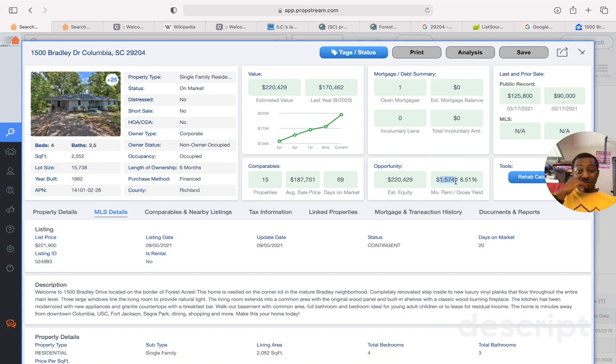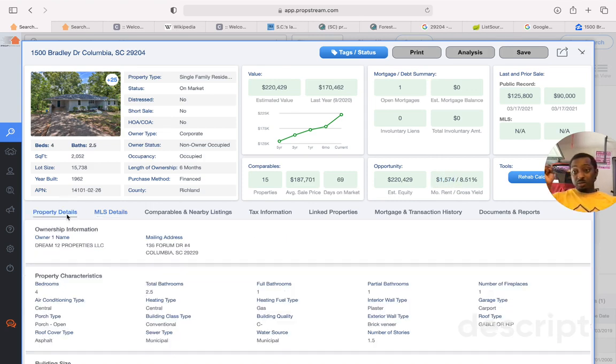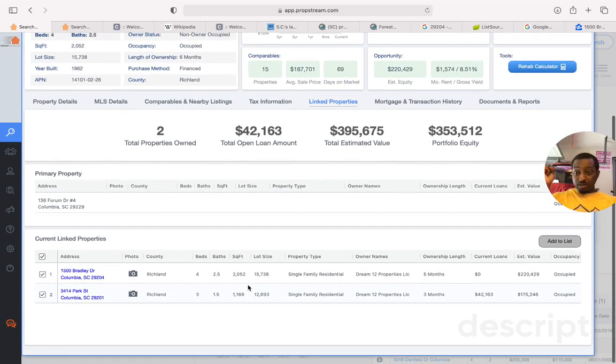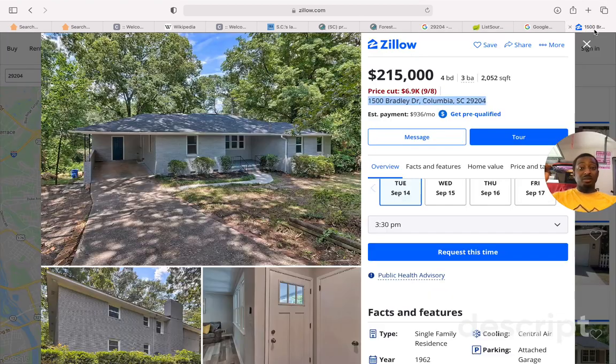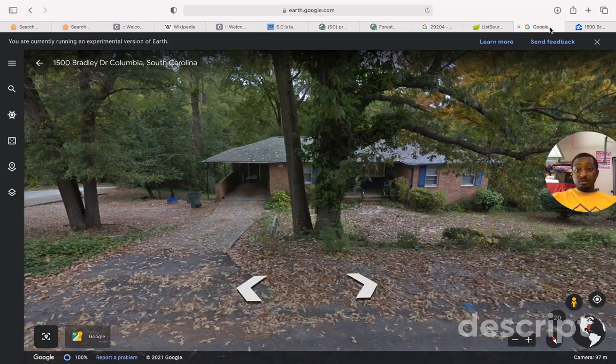Look at that, $1,500 for rent, and that could be a little bit more actually. Who knows? Let's see, Link Properties. They got two, both of them 3 and 6 months. So these are both properties that they recently purchased. These people could be a good buyer because they're gonna sell this property and they're gonna need a new property to get into. But let's go back over to Google Earth.